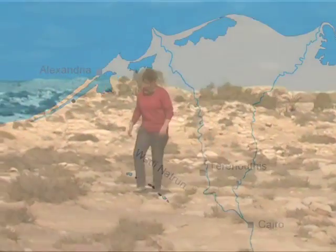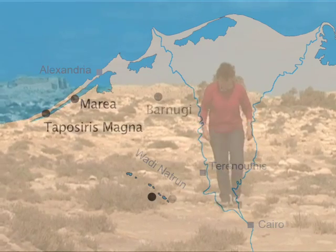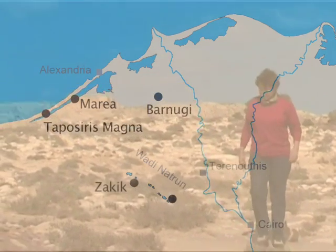Explorations on the ground can now begin. The plan is to concentrate on the areas around Alexandria and in Wadi Natroun.